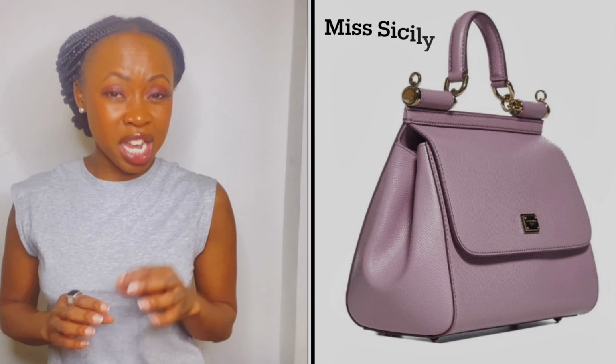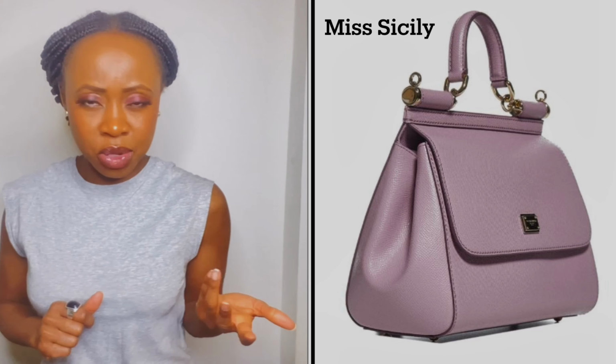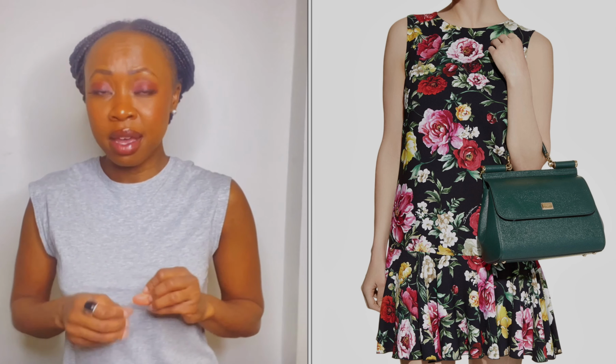My next brand is an Italian brand that's known and very much loved for its color. It's Dolce & Gabbana. And in particular, the Miss Sisley range. It is their most iconic best-selling range, which has been in production since 2009 when it was first designed. And over the years, it's just continued to be a best-selling range for Dolce & Gabbana. It's a stylish, structured bag that comes in a number of different sizes.